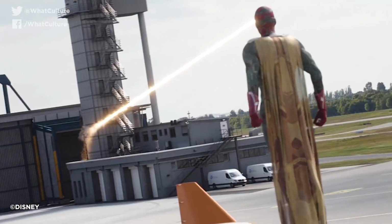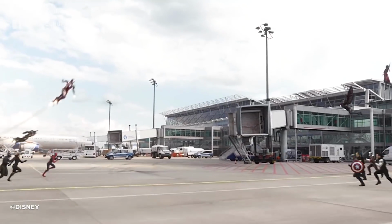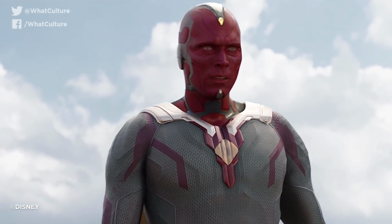If Thanos is to get all of the stones, and if this movie is going to have any stakes at all, then you kinda have to imagine that Vision gets killed in the process.